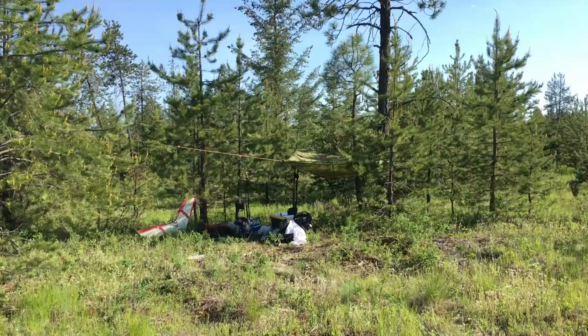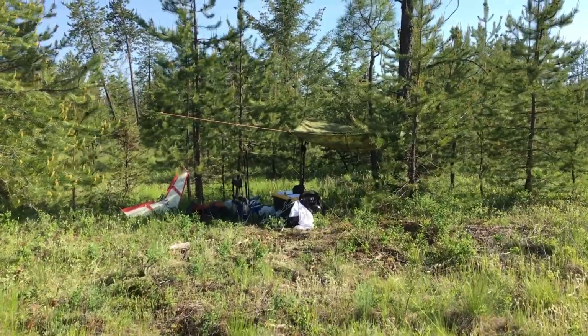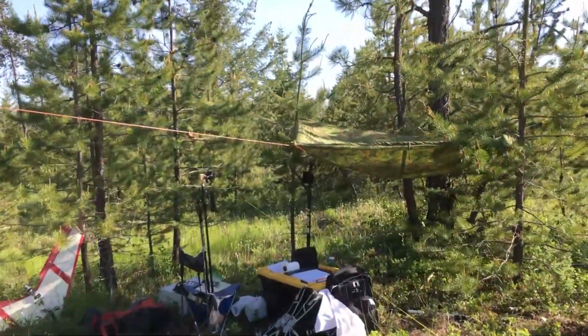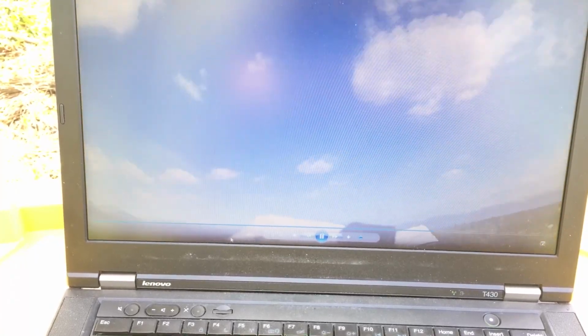something useful. So this has been my base camp for the day. Rigged up a little bit of a shade. Okay, so here we're looking at the footage. I didn't really get much useful footage, unfortunately. It's too shaky, especially with this aircraft. You have to bank to do anything. So yeah, unfortunately it's not very useful.